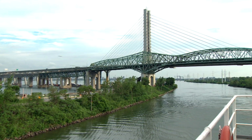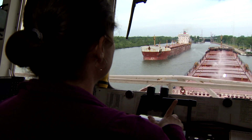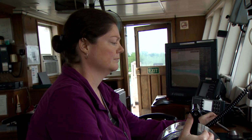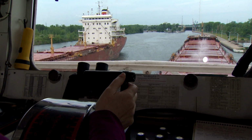Just take that wheel off again. Hard to port. It's an awesome responsibility, sailing this ship safely through these waters. It's all on her. One slip-up could be costly, especially when the waterways are this tight. But Charlene is cool under pressure. It's just long and time-consuming.